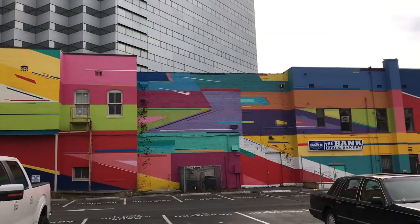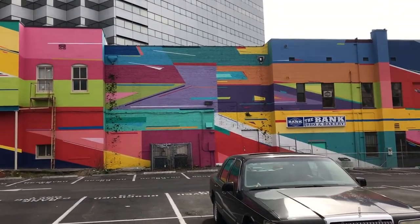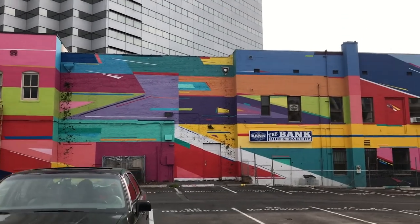This mural on 325th East Forsyth Street is by an artist named Kenor from Barcelona, Spain.